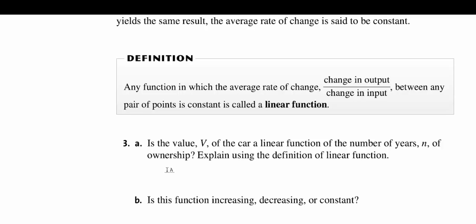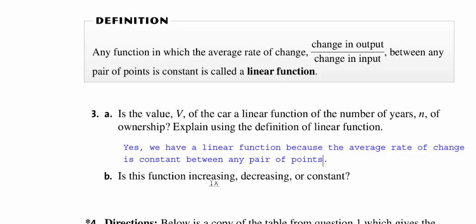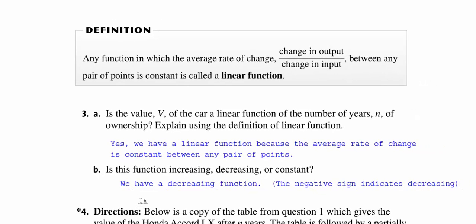So when I look at question 3, it says, is the value V of the car a linear function of the number of years N of ownership? The answer is yes, because the average rates of change are constant. Then we're asked, is this function increasing, decreasing, or constant? Well, because of the negative sign, this is a decreasing function. If we had a positive sign, it would be an increasing function. That concludes this part of the lesson.